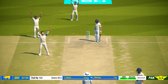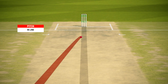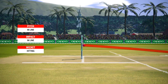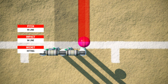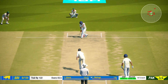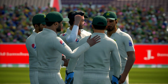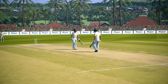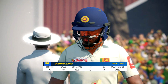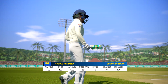He's been struck on the pads. It certainly did something off the pitch, and it's a good confident shout, but maybe it did too much. That's hit the pad. Huge appeal. The batsman leading the field, out LBW for 1. The right-hander is coming into bat at number 9.